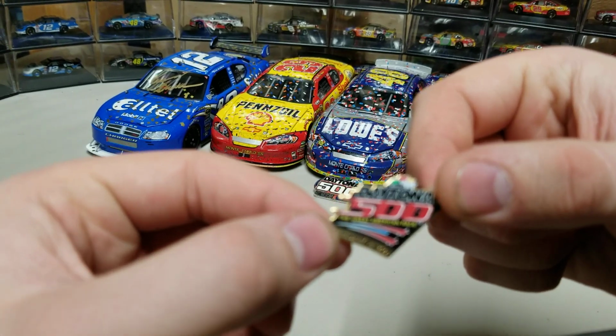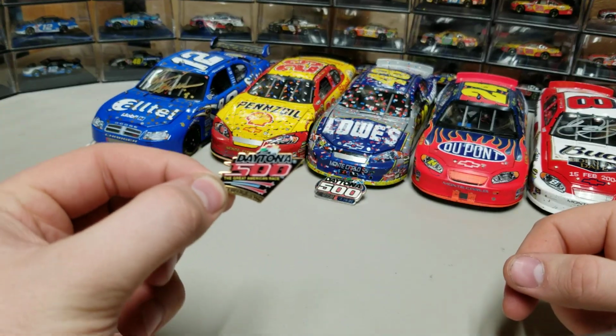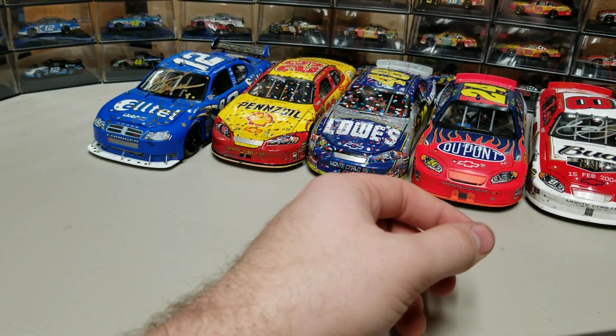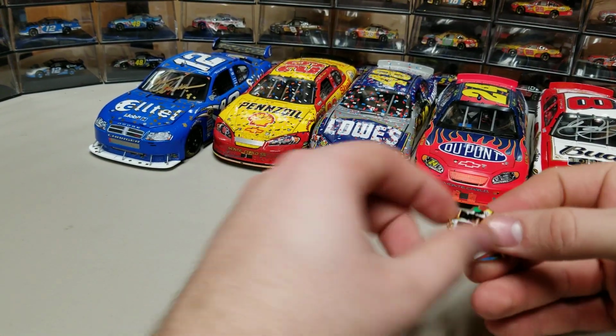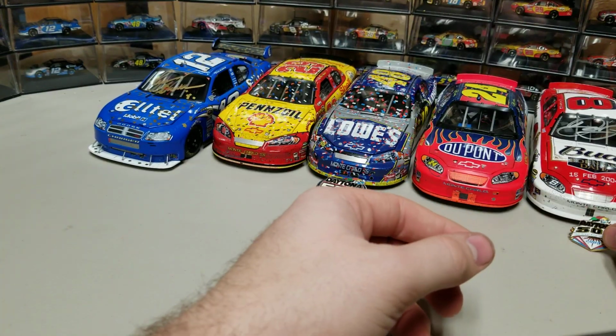It says February 16th, 2003. And right there, that's our 2003 pin. Our 2004 pin looks like this. This was actually a really difficult one to track down.